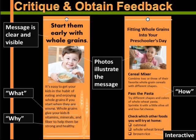So that wraps up my part of the presentation. But feel free to explore use of this tool. But remember, before you do so, test it and refine it with your audience and your partners first.